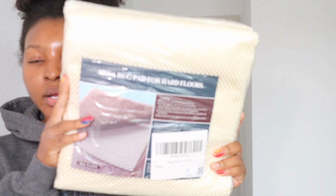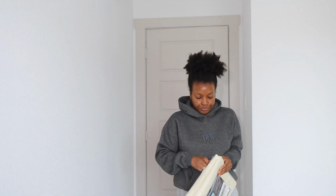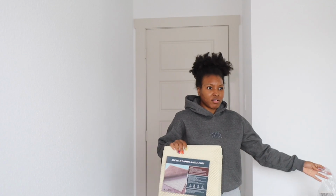Please don't. I'm back. So this is the rug pad that I got. I got this from Amazon. This is the same rug pad that I got for my bedroom, but just a different size because this rug is 5x7. So, ooh, smell.